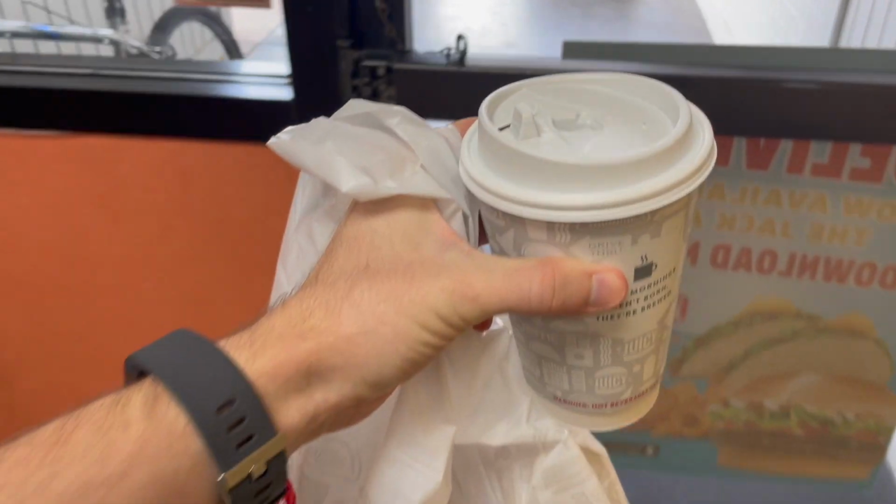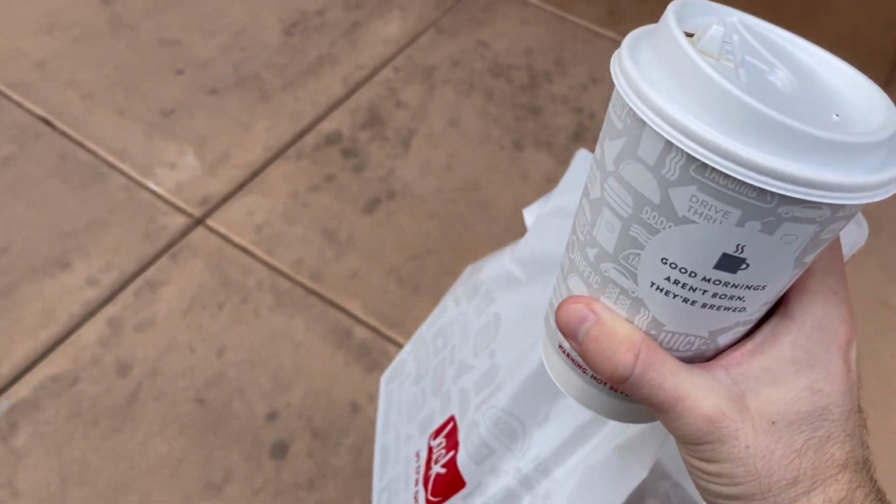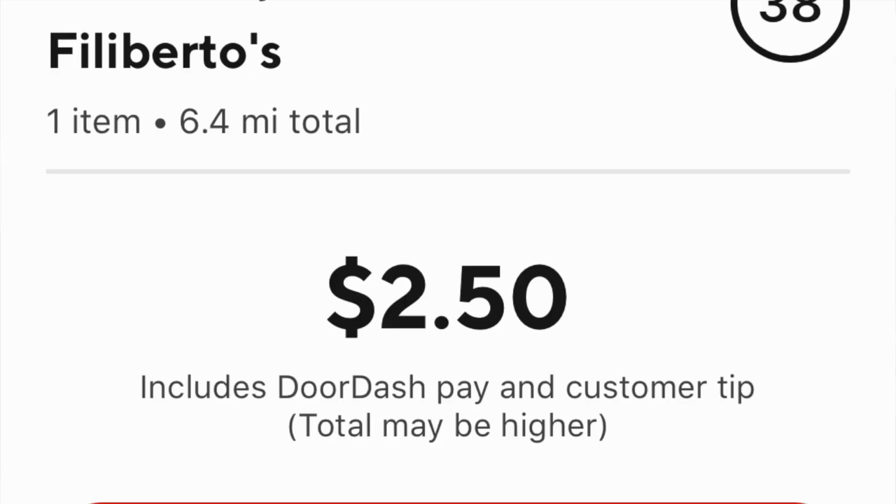Delivery number 7 was pretty quick and easy. Jack in the Box for $6.50, only 3 miles. The order was almost ready when we got there, and then it was a pretty quick drive, and there we go, $7.50. Almost lunchtime now. I know that the more orders I decline, the worse it is for me because it just takes longer to complete those 100 orders, but we just really weren't getting anything for the past 5 minutes.